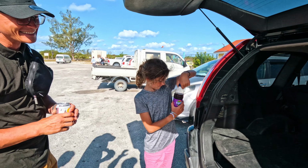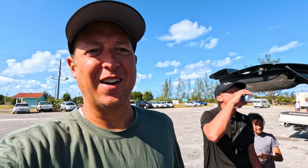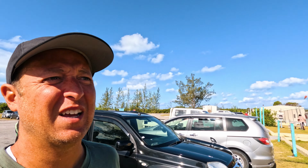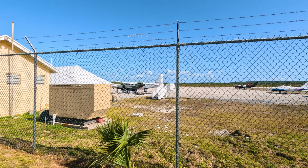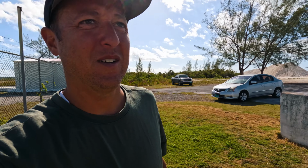All right. Where are your bags? Uh-oh. Where'd the bags go? All right. We're at Long Island. What airport is this? Here's the little airplane he'll be going on. Probably an 8-seater or so.